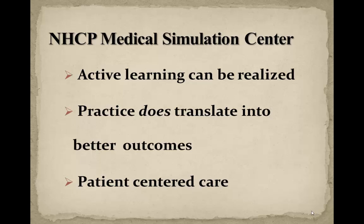And how does this fit into patient-centered care? You do so by employing medical simulation, which allows for promotion of patient-centered care. It's going to be done via practice again and reflection on the part of the learner.